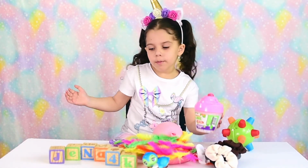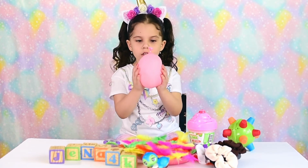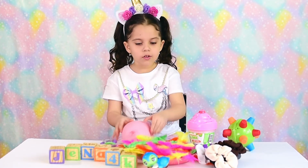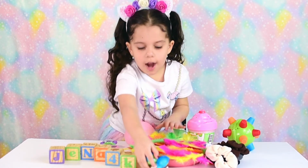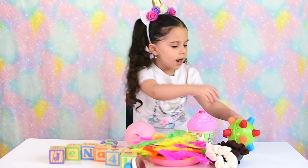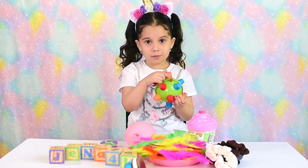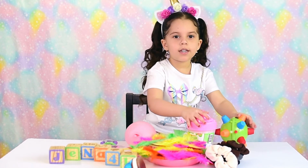I found all the mysteries of the toy. I found a rattle. I found a water balloon. I found feathers. I found a hatchimal squishy. I found these blocks. I found this bouncy ball that you can bounce if you press this button, but I don't want to do that right now.